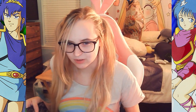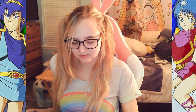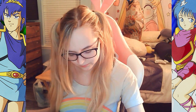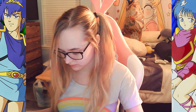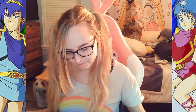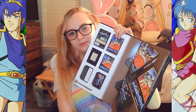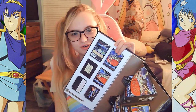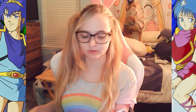Has a new, very inky book smell, so it's kind of cute. Okay, so this is the original box art for Fire Emblem 1, and it basically looks the same. The box we just pulled out looks almost exactly like that.